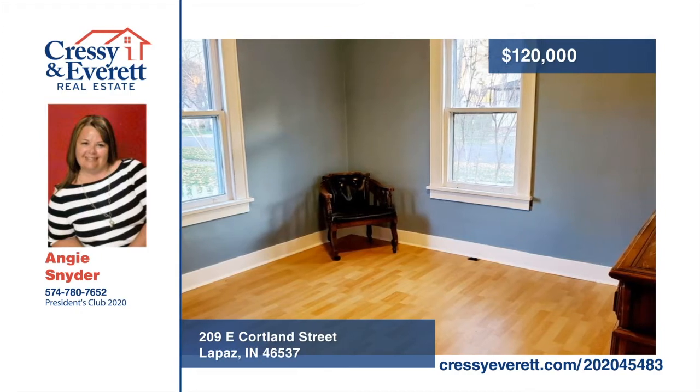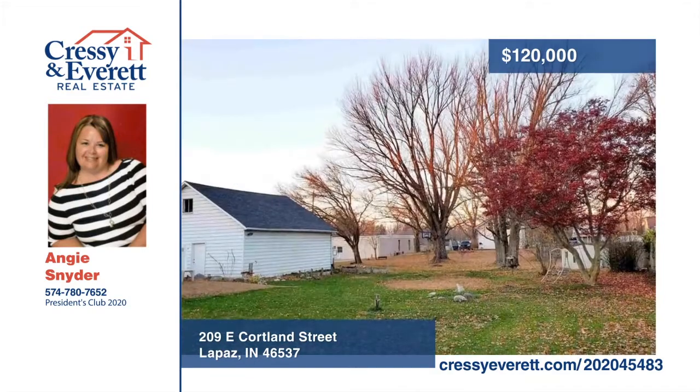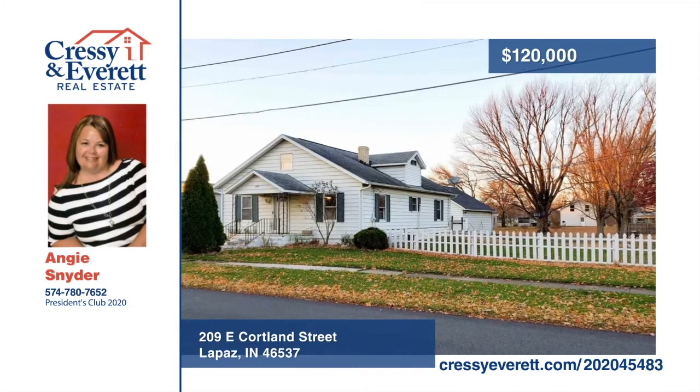the back. Upstairs you'll find a large bedroom along with extra space for anything you wish. The large unfinished basement offers plenty of room for storage and built-in pantry shelves at the top of the stairs. Call Angie Snyder today to schedule your private showing.